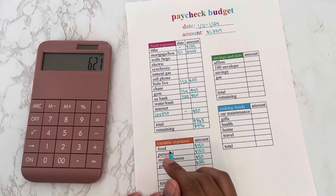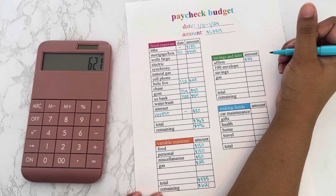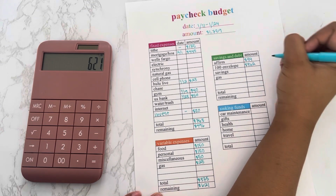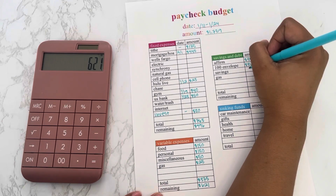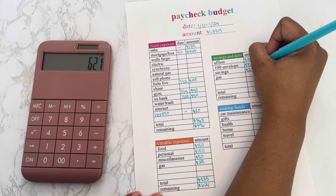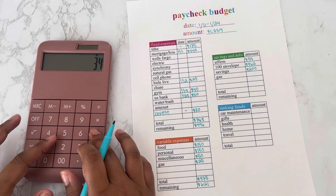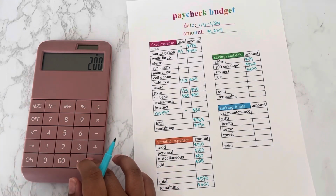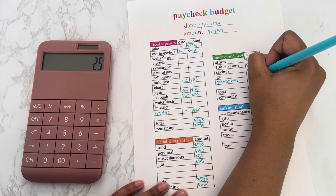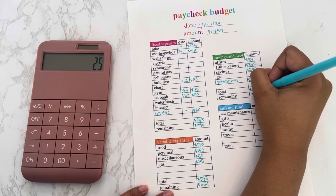So my Affirm payments for this check are going to be $34. And then I use the 100 envelope challenge to fund my sinking funds, and I'm going to be putting $362 towards that this check. And then my savings is going to get $200. And then I'll put the remaining towards personal. So 621 minus 34 minus 362 minus 200. So personal will be getting $25. So that will total $621 and give us $0 remaining.